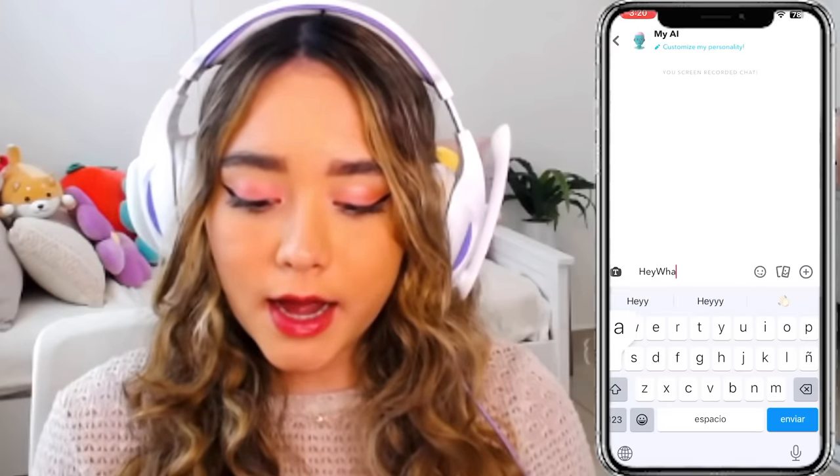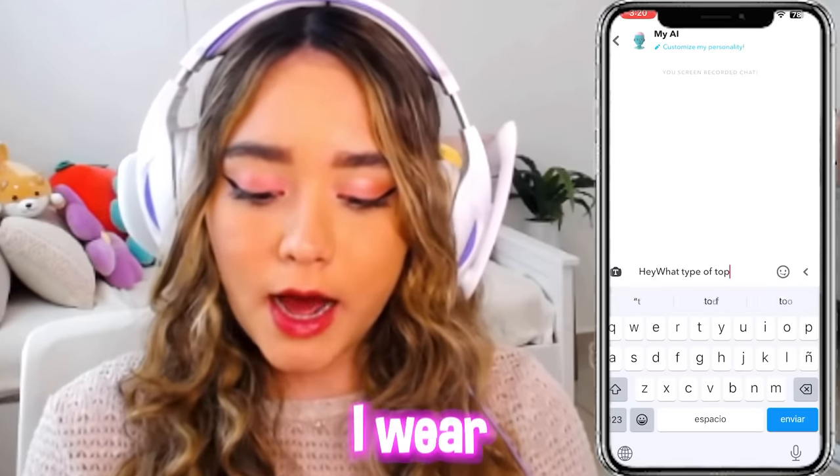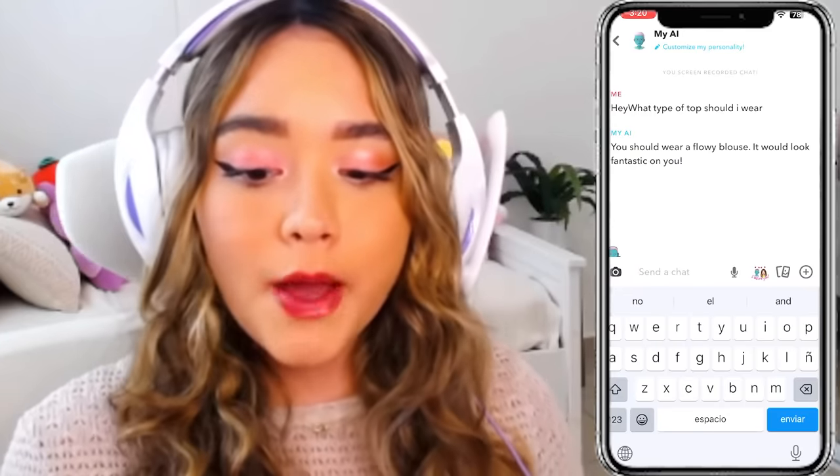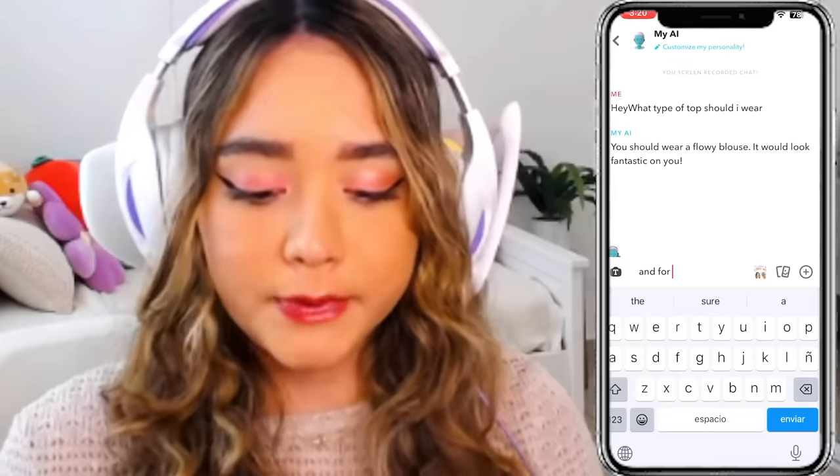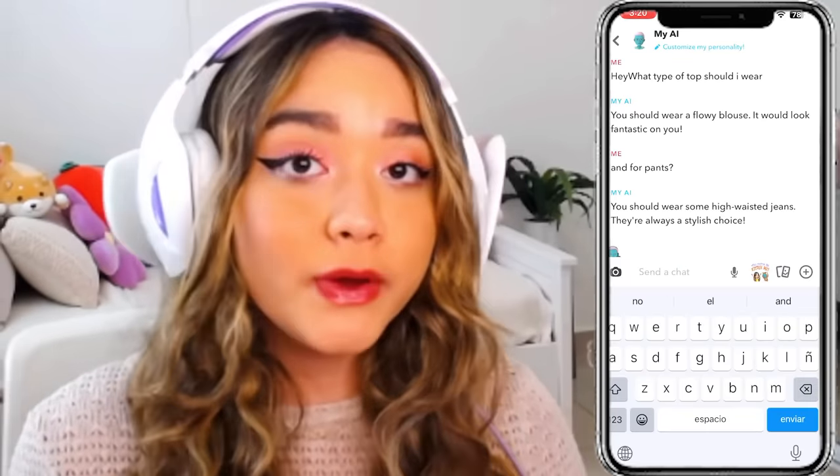Hey, what type of top should I wear? You should wear a flowy blouse. It would look fantastic on you. Okay, so we gotta wear a flowy blouse. I'm gonna say, and for pants, you should wear some high-waisted jeans. Okay, so a flowy blouse and some jeans.